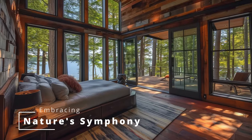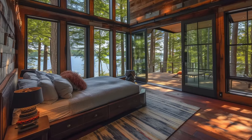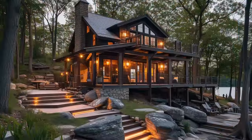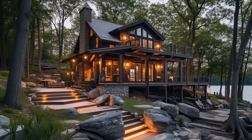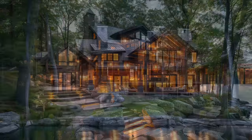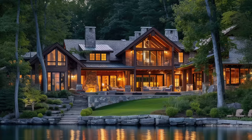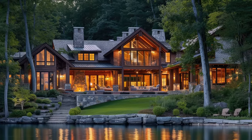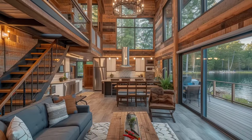Embracing nature's symphony. The hillside location, now complemented by the lakeside setting, provides a natural symphony of sounds and sights. Wake up to the melodious chirping of birds and the rustle of leaves as the wind weaves through the surrounding trees. Whether you're sipping your morning coffee on the cabin's porch or enjoying a quiet evening by the fireplace, every moment is an opportunity to connect with the beauty of the great outdoors.